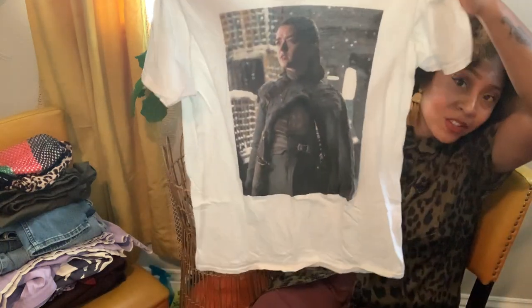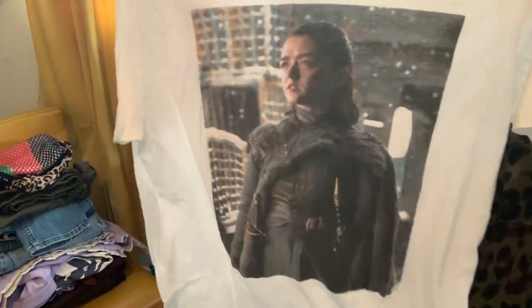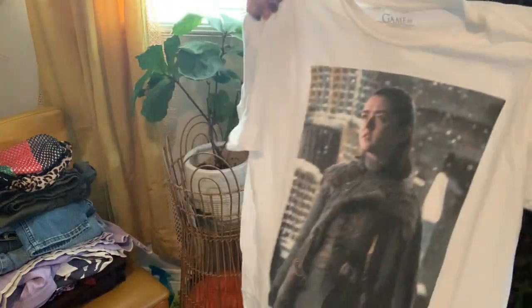So the next top, oh my God, also in the men's section. I'm a fan of Game of Thrones, and one of my favorite characters from Game of Thrones is my lovely girl right here. I gotta get up and show you her. She was everything. Arya.